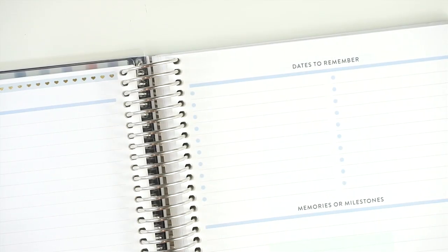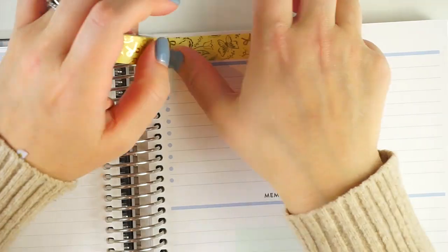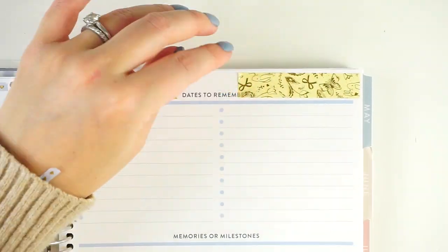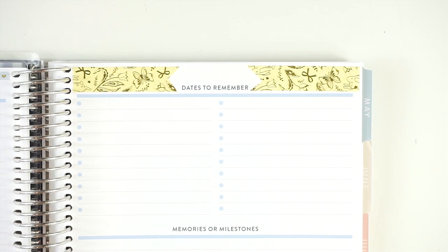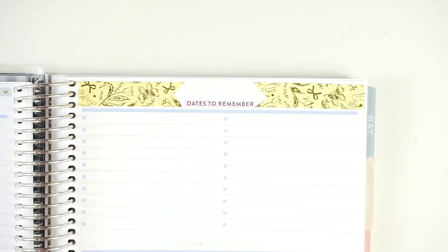Anyway, this page is my school page, so I'm splitting it by the schools and communities we're part of and the things that I'm responsible for. So we've got preschool, the elementary school, PTA, because I'm on the PTA, and then extracurriculars, which there is a page in this planner that's devoted to that. I don't need that much space. We don't have that many extracurriculars, so I just moved it over here, and I'm going to use that page for something else. Then we've got our dates to remember.